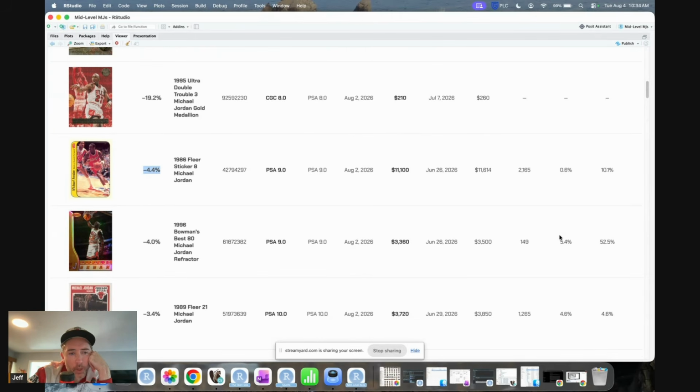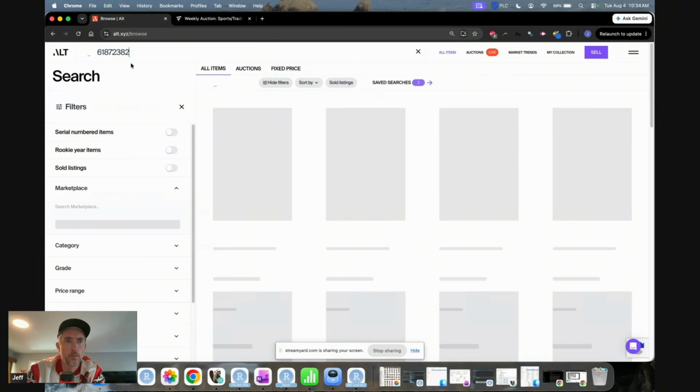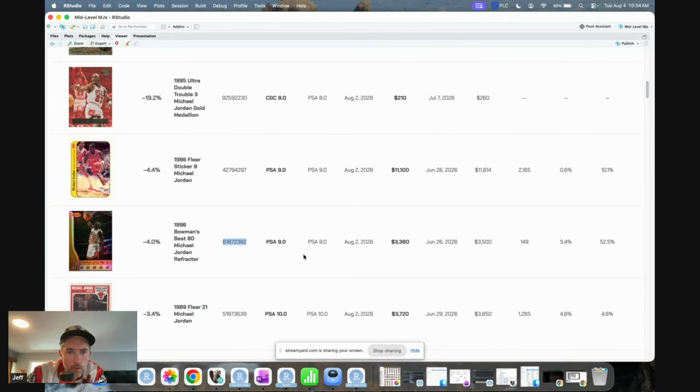So Bowman's Best refractor here, PSA 9, down a little bit. That's interesting. I would think the refractors would be killing it, but let's take a deeper dive just to see if my data is updated. Doing this kind of live, I didn't really prep much here. So that was a 9, right? That was a 9. Yeah, PSA 9.